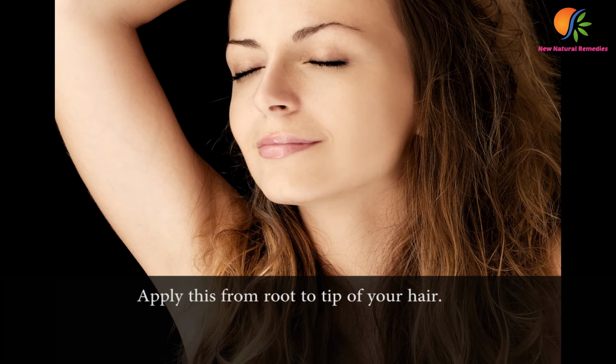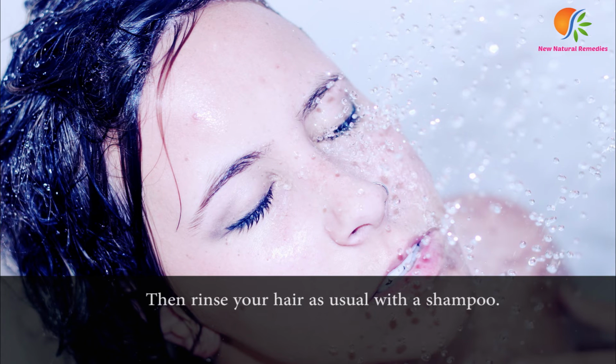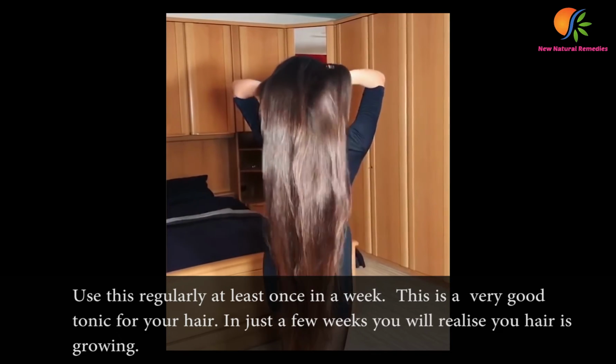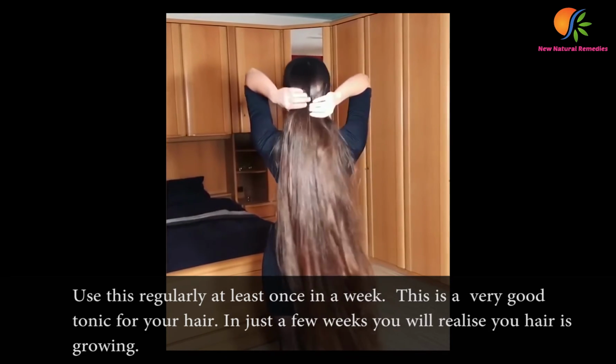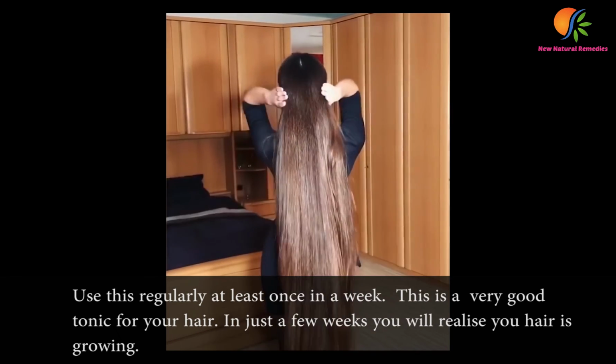Apply this from root to tip of your hair. Put on a shower cap and let it absorb for 45 minutes. Then rinse your hair as usual with a shampoo. Use this regularly, at least once a week. This is a very good tonic for your hair. In just a few weeks you will realize your hair is growing.